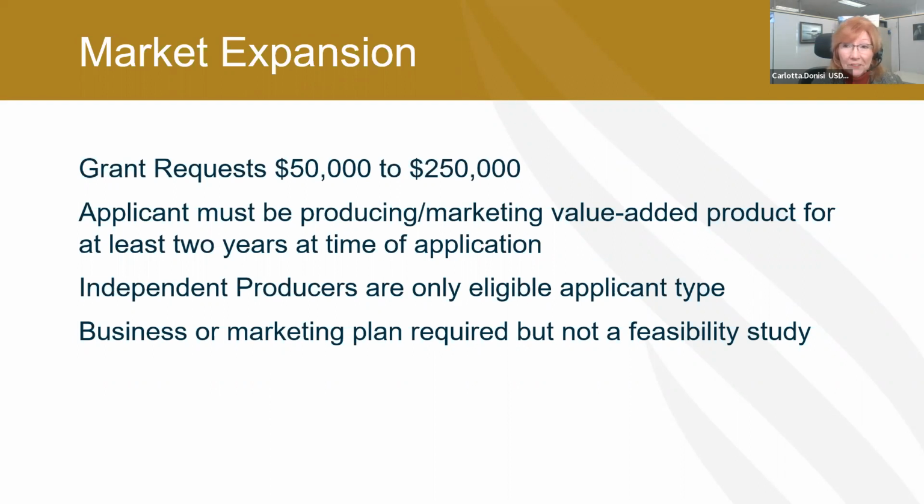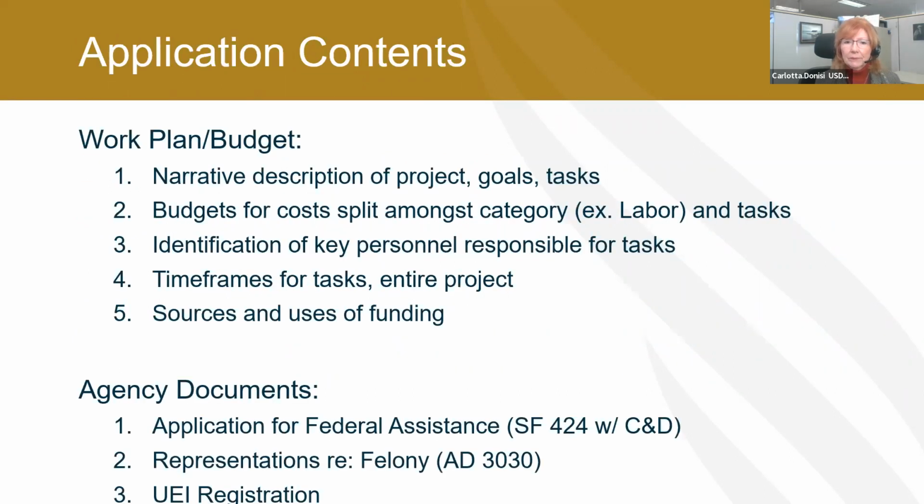Took me years to get that straight, so don't feel bad about reconfirming that. And again, a business and marketing plan is required, but a feasibility study by a third party is not required under market expansion for a product you've been doing at least 2 years. Okay.